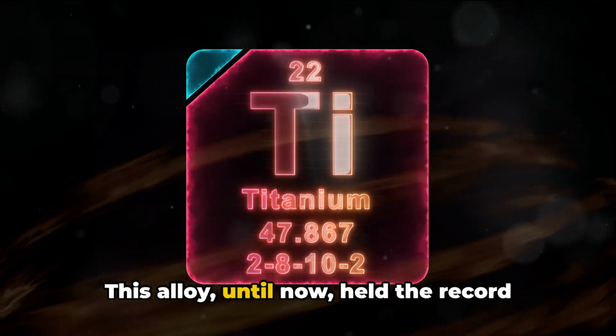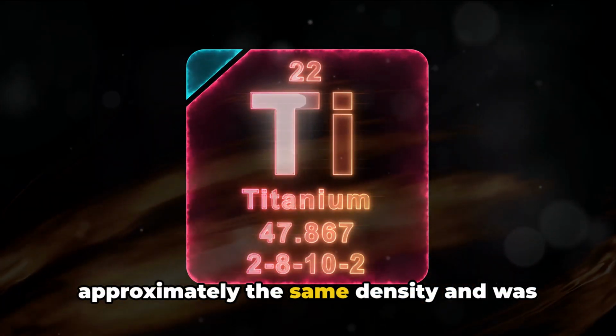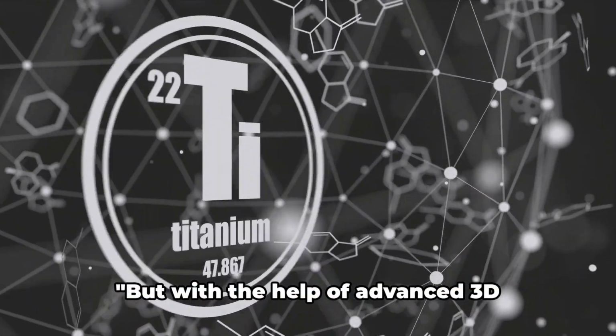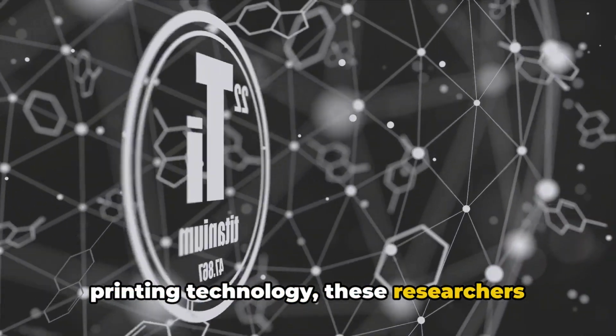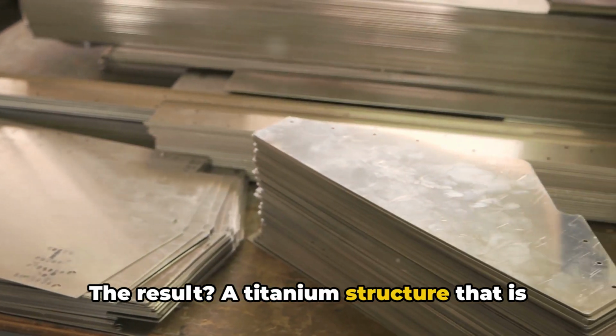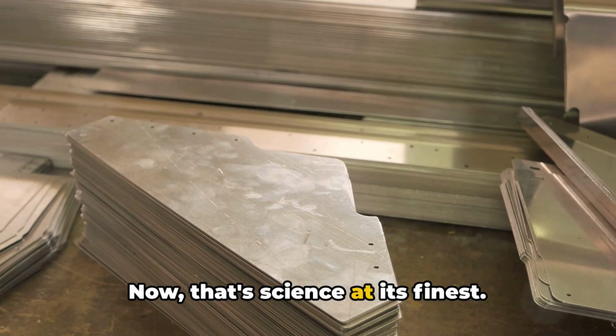This alloy, until now, held the record for the strongest material of approximately the same density and was often used in the construction of spacecraft. But with the help of advanced 3D printing technology, these researchers have overcome these challenges. The result? A titanium structure that is lighter, stronger, and more resilient than ever before. Now, that's science at its finest.